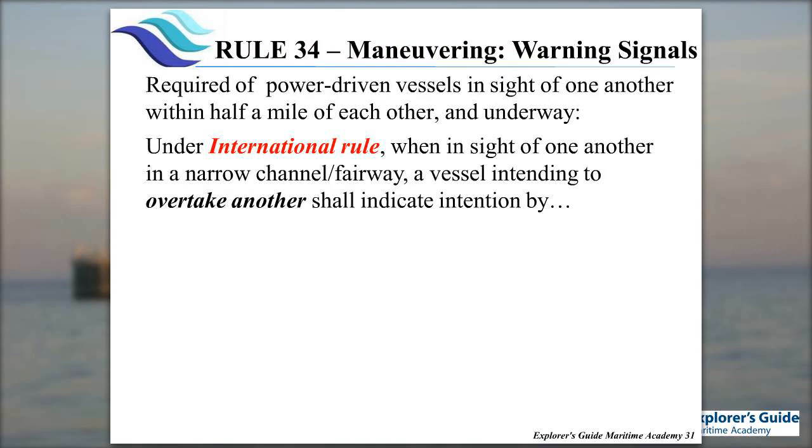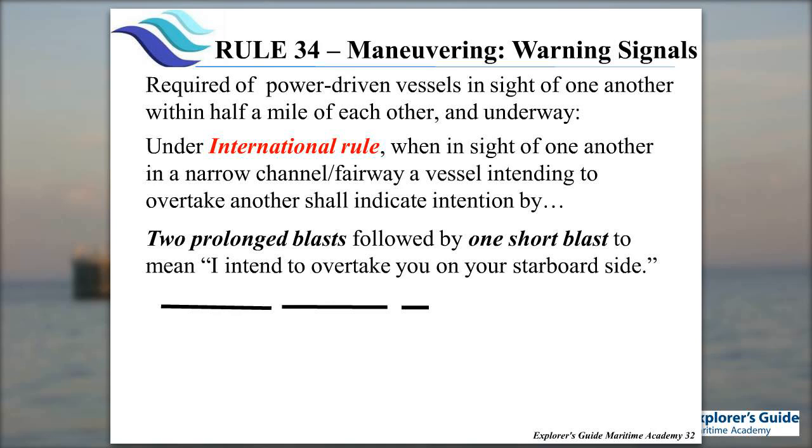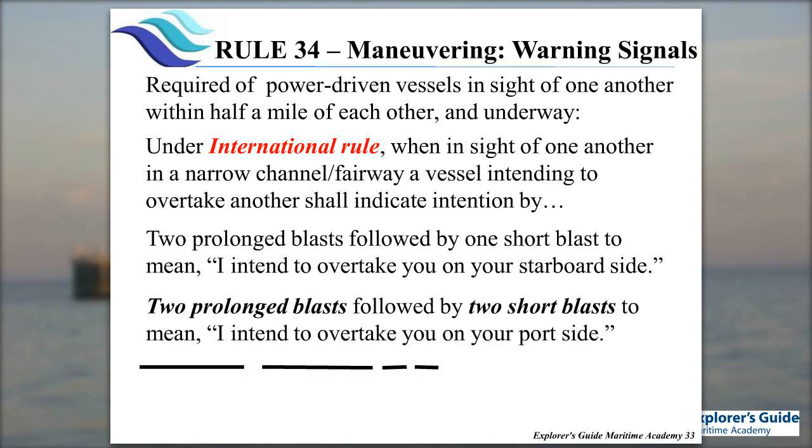The other big difference is overtaking, and this is one that causes some issues. When I overtake on inland, you're going to get 1 or 2 shorts depending upon what side of the boat I'm going to show you. In international rules, when I'm overtaking, I add 2 prolongs followed by what I'm going to do with you. So here I intend to overtake you on your starboard, which means you're going to see my port, 1 short. I start out with the 2 prolongs followed by the 1. If I'm going to overtake you on your port, my starboard, you hear the 2 prolongs followed by the 2 shorts.